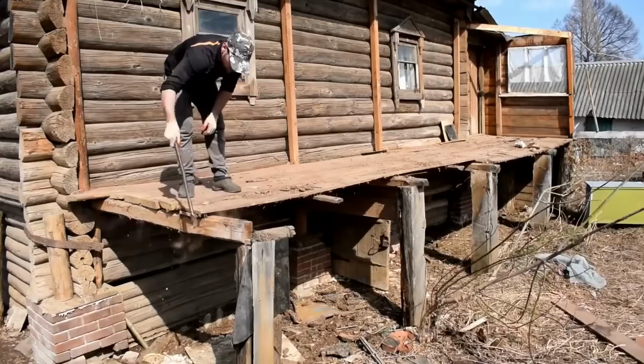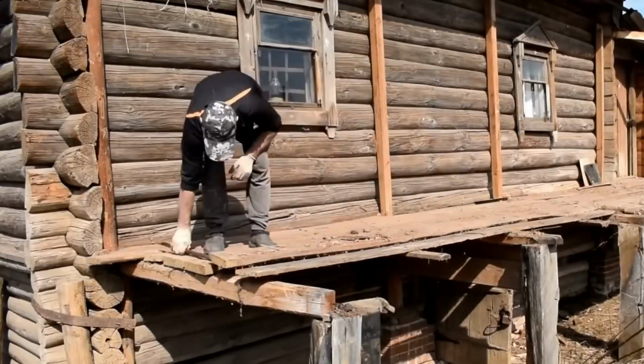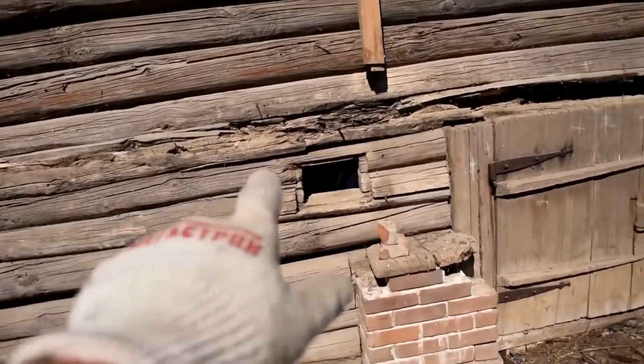Dismantling, of course, is not the same as building. Demolition work goes much faster than construction. To continue working on the bathroom, I first had to reinforce the extension because the extension was already old and stood on old little pillars made of bricks.